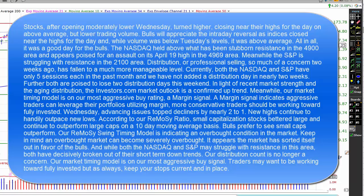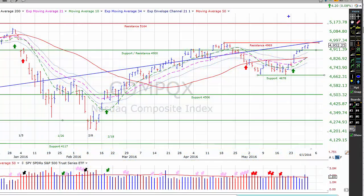It appears the market sorted itself out in favor of the bulls, and while both the Nasdaq and the S&P may struggle with resistance in this area, both have decisively broken out of their short-term downtrends. Our distribution count is no longer a concern. Our market timing model is on our most aggressive buy signal. Traders may want to be working toward fully invested, but as always, keep your stops current and in place.